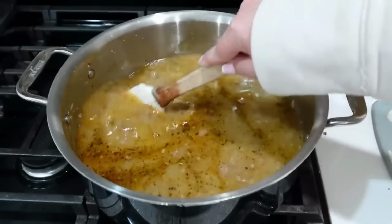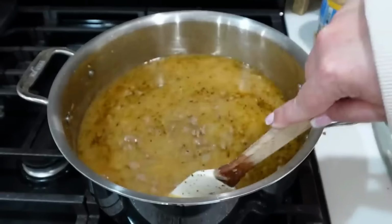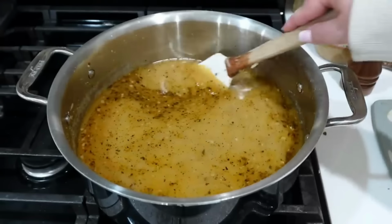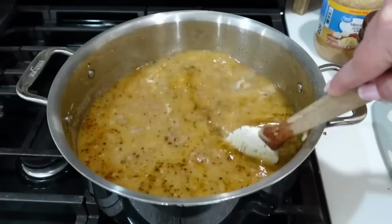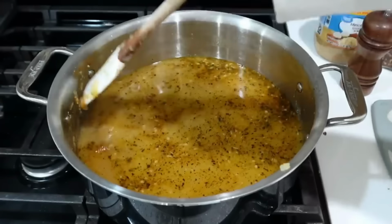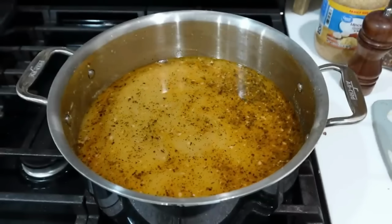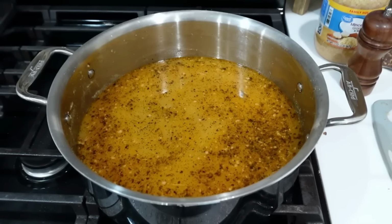Go ahead and pump up the heat. I just bumped mine up to almost high, and we're gonna let this come to a bubbly, low, gentle boil. I'm just kind of scraping the bottom with my rubber spatula. My all-clad here is stainless steel, so I don't want to use anything that's going to scratch it, but just kind of scraping along the bottom to make sure I get all of that flour up. Make sure your sides are clean so you're not burning any of your onions to it. And then we're just going to let that sit for a couple of minutes until it comes to a boil. You can pop a lid on if that will make it go a little bit faster.